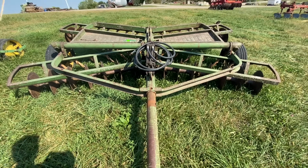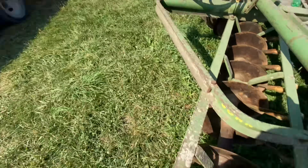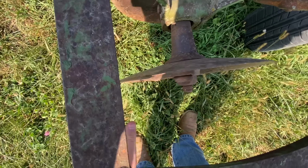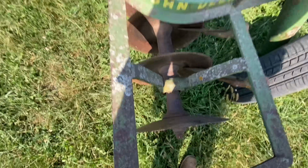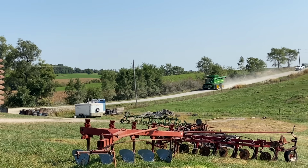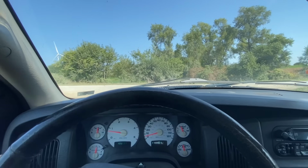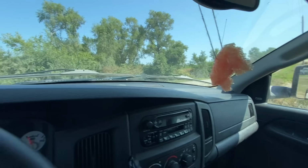All I've got to do to get this on the trailer is pull the tongue out, set that on the trailer, and then we'll set the disc on. The tongue's on the trailer. Man, they don't even grind or anything. I think this is a pretty nice little disc. Someone's going to cut beans today. They got the whole grain train coming. And we are loaded. Let's go.